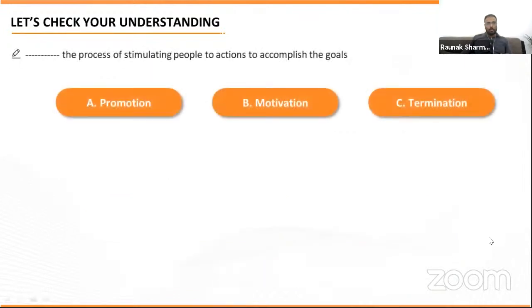We have got a few more questions. Let's see. What is the process of stimulating people to actions to accomplish goals? And choices are promotion, motivation, or termination. What does motivate, or what does stimulate people to perform? I think motivation. Yes, yes. You cannot be very strict, and you cannot have anarchy in place where you terminate people to motivate them. No, that does not make sense. You have to motivate them, and then they would work for you.